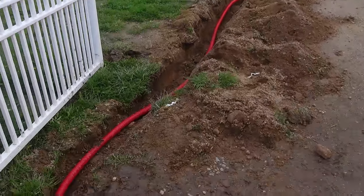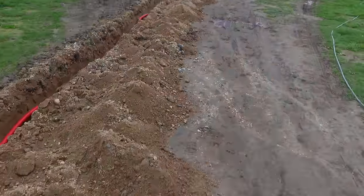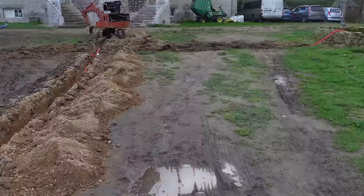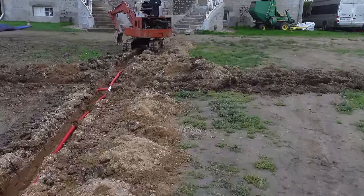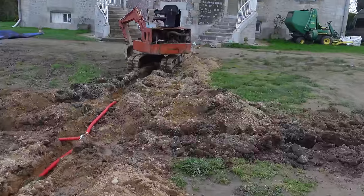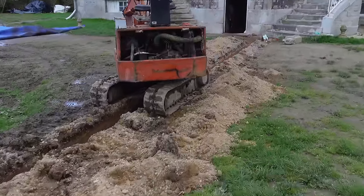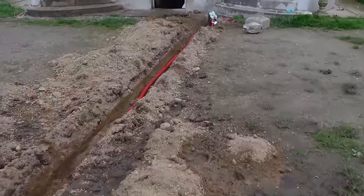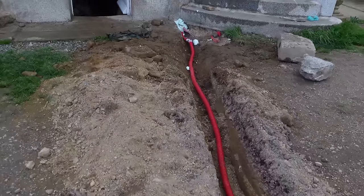But as you can see, we still need to fill it all in, and we still need to dig it in into the fountains for whenever we get them sorted. We've been looking at a couple, and Mum said we can get any as long as it doesn't have fish or cherubs on. So the one that I spotted has got a cherub holding a fish.